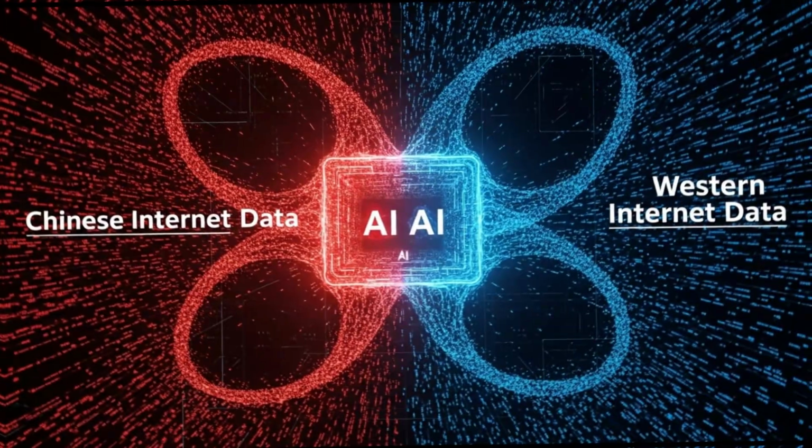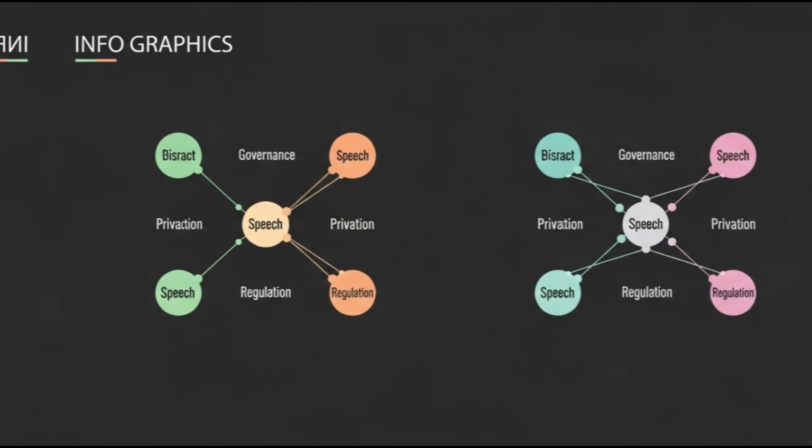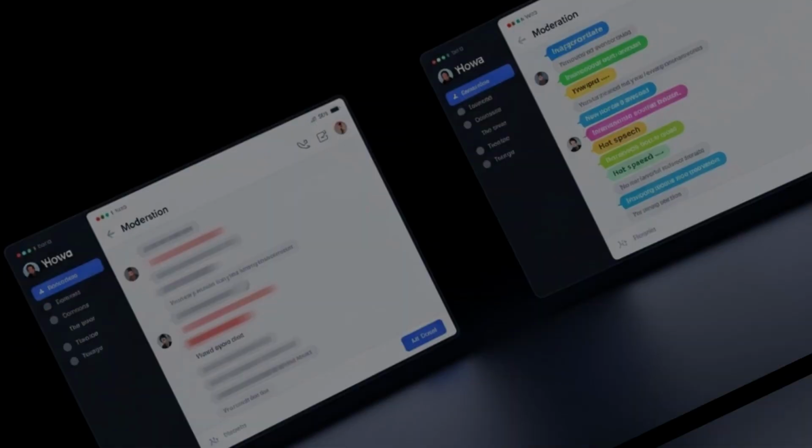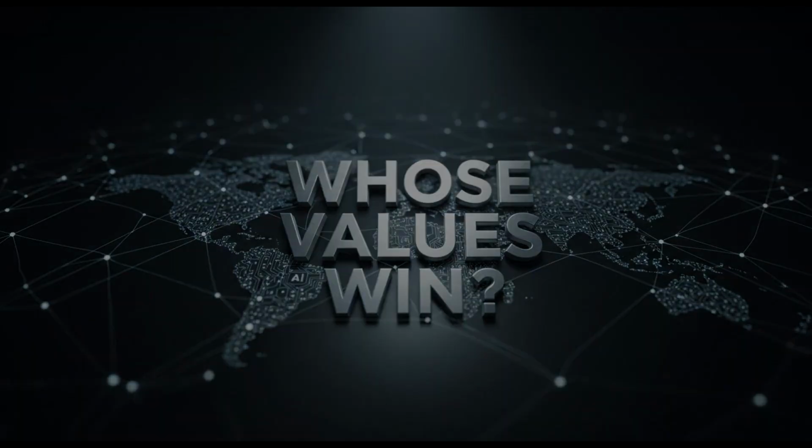GLM5 is trained on data scraped from the Chinese internet. Which means it has different values, different biases, different censorship than American models. If developers worldwide start using GLM5 instead of ChatGPT, whose values shape the future of AI?